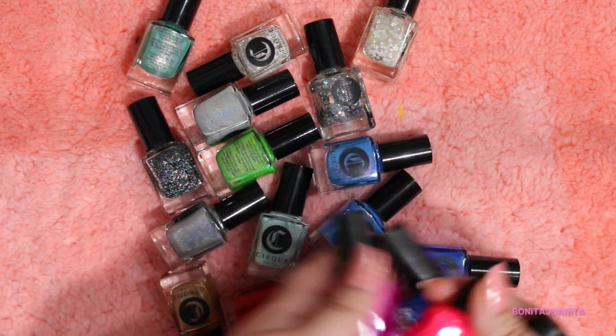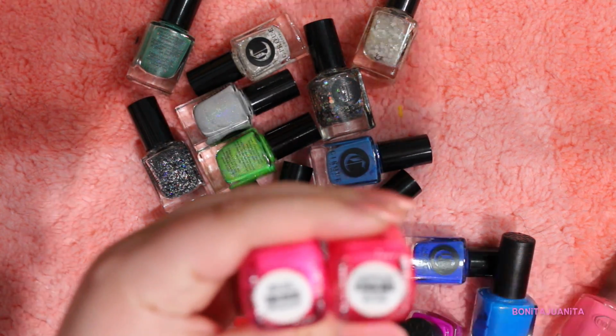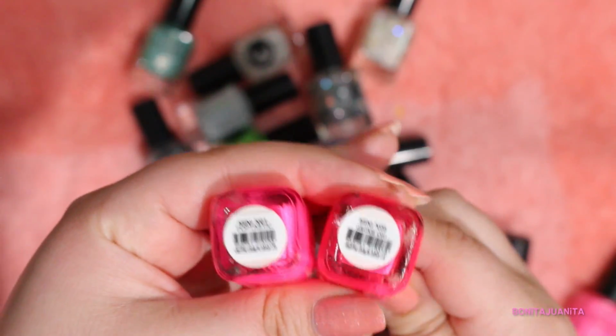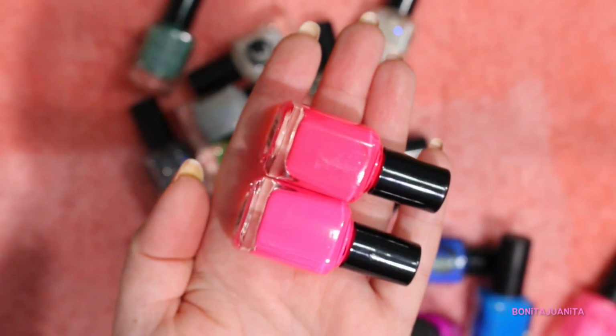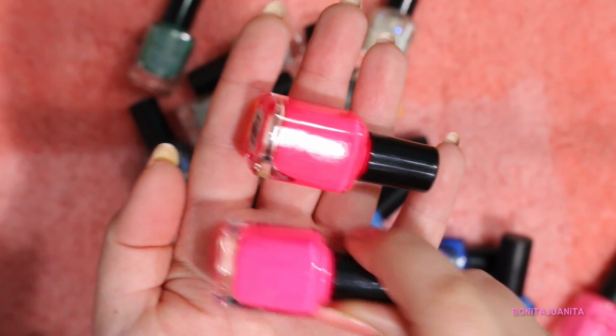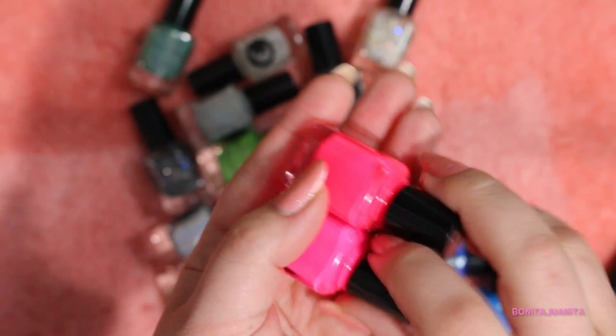I have two little minis. These two, we have Pop-tastic and Jackie O. I actually do enjoy these neons quite a bit. I think they're really, really fun. I especially like Pop-tastic, and the formulas aren't that bad for neons, so I'm actually gonna hold on to these.